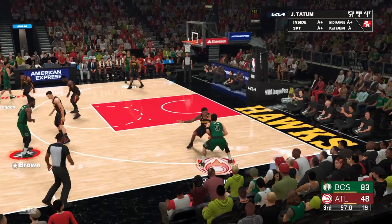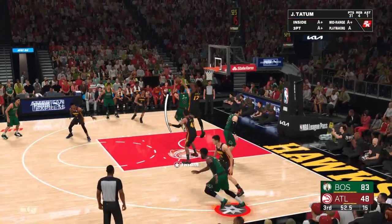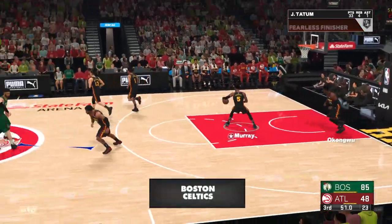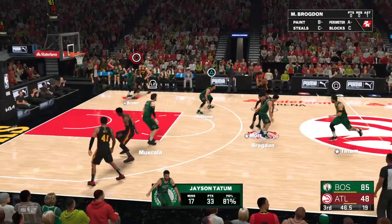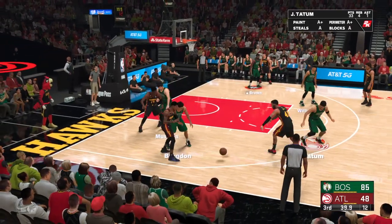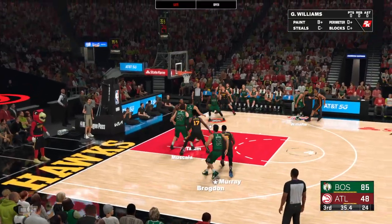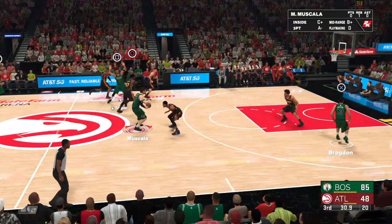Tatum on the wing. And that one drops for him. Tatum's got 11 in the second half. These are big buckets. He's been instrumental in helping them try to close out this game. Bay finds Murray. 16 feet away. Boston grabs the miss. Tatum's got rebound number 5 here tonight.